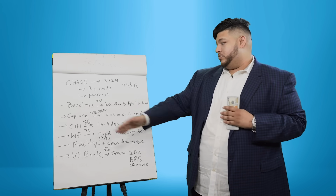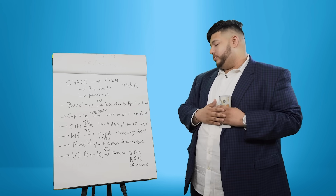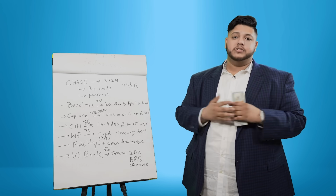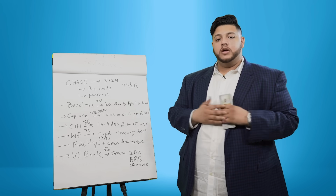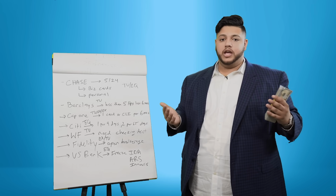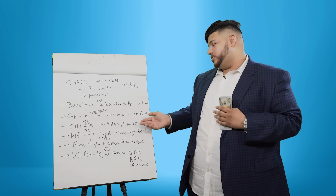Then what I like to do is move on to Citibank. The rules with Citibank are they only allow you to open 1 card every 9 days or 2 cards every 65 days. Because you're likely doing this application sequence, you want to maximize how many cards you open in a day. You won't be able to get 2 of them. You'll just be able to get 1.